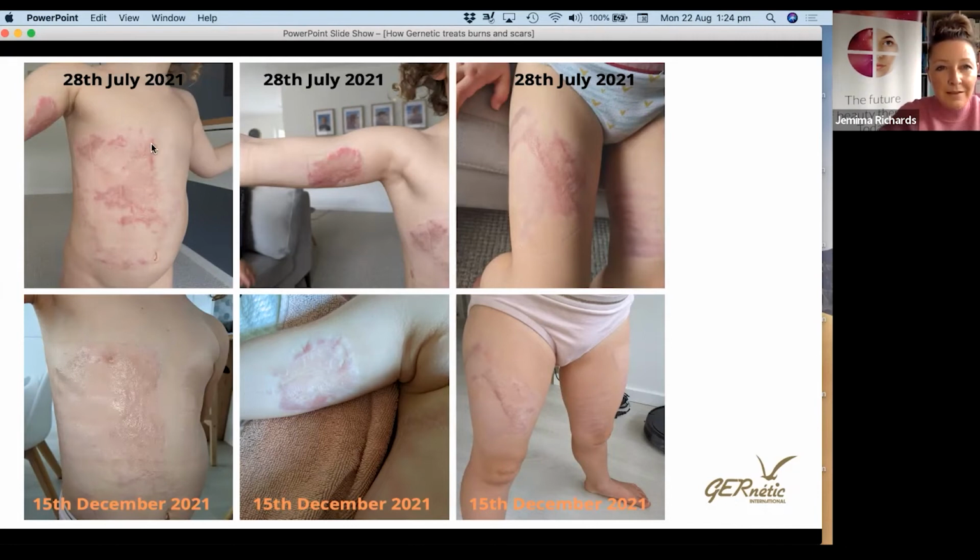The colour from here to here is significantly different. You can see how much redness has come out of the arm from the top photo to the bottom photo, and even the difference in the legs. If you look at the top photo where it's quite red and pink, it almost has a purple colour to it. You can see it is not gone, but it's certainly reduced in the bottom image here for her.